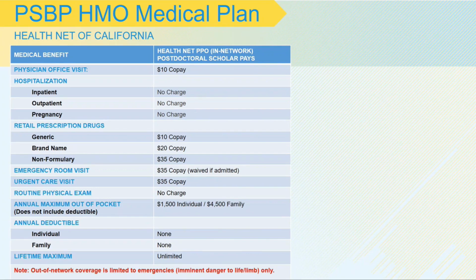Now, if you have maintenance medication that you take every month, I highly recommend that you go to the website, and at the end of this presentation, we'll have all the information for the different websites and email addresses and that sort of thing. But go to the website and look at the mail order prescription program. There's a couple reasons why you want to enroll in this, or actually 3. 1, it's really easy. 2, it's going to save you money because you'll get a 90-day supply of your medication for 2 copays.